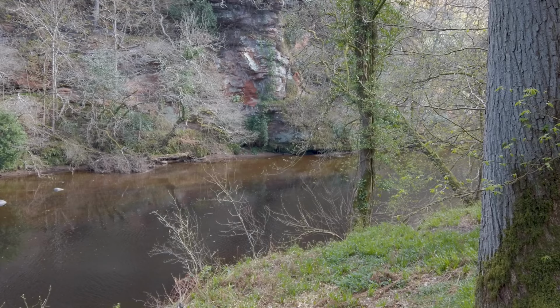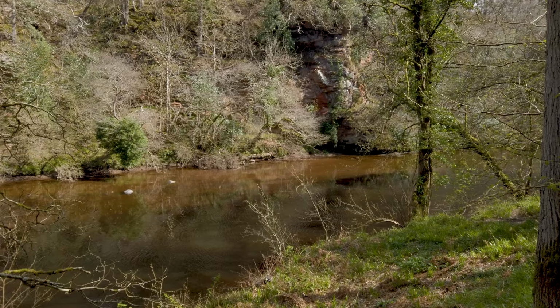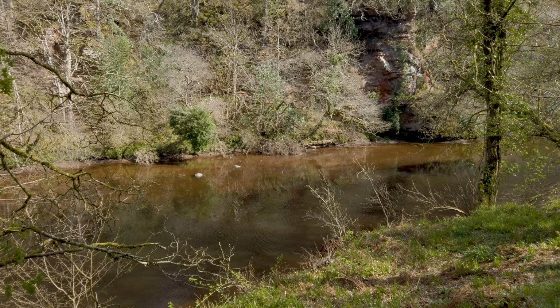I did read somewhere that the attraction, wow, look at that, the attraction was the colourful rocks with the plants hanging from them, and that is beautiful, isn't it? Right, shot coming up and then I'm going to walk down towards the water side.